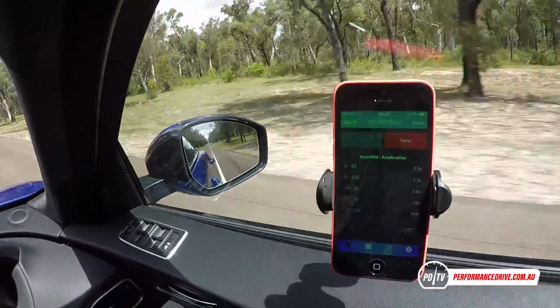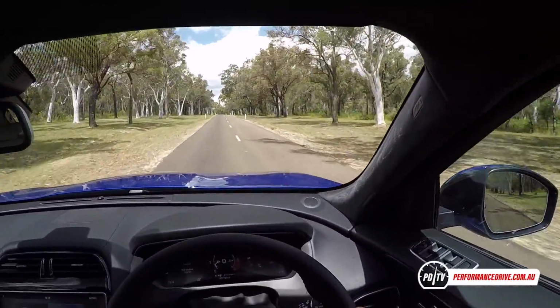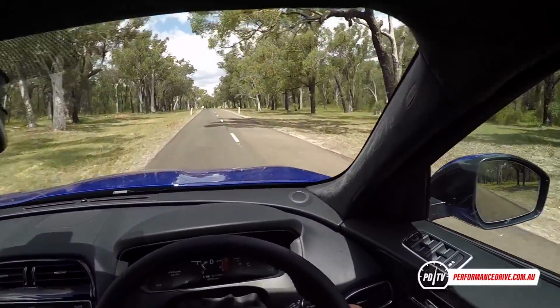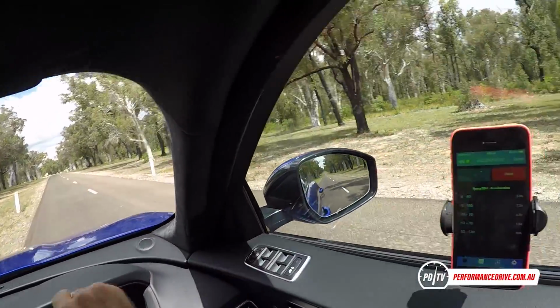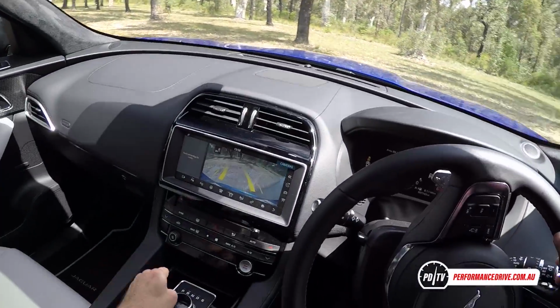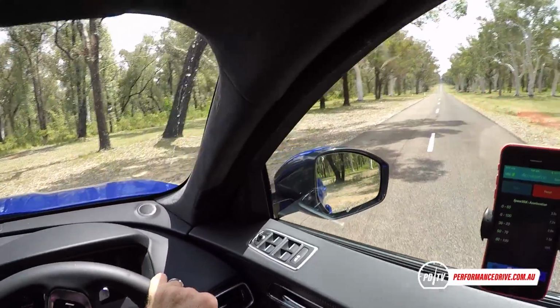Just done it in 7.2 seconds, so it's a good second slower than the X3, despite the extra power and torque. As I said, this is not official timing. The road is even slightly uphill, if anything, but it's interesting to see the difference anyway. I'll just try it in S mode for the transmission and we'll see if it's any different.